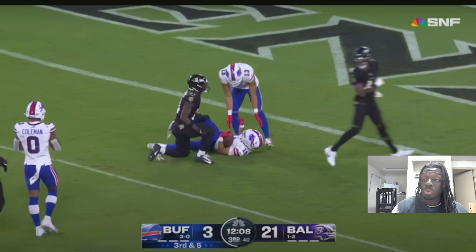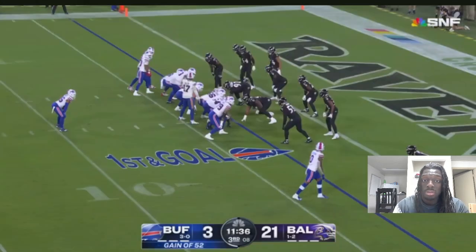Because I ain't going to lie, bro, he was waiting and waiting and waiting. Then, hey, found somebody. What a play by Josh Allen to keep it alive.